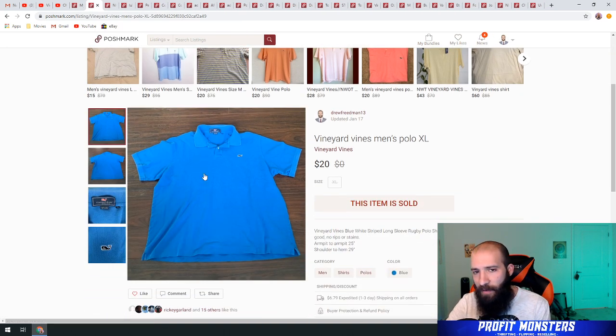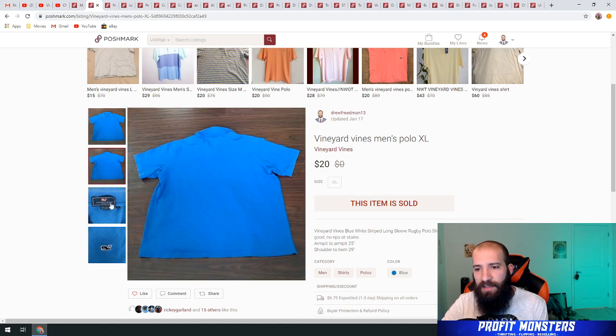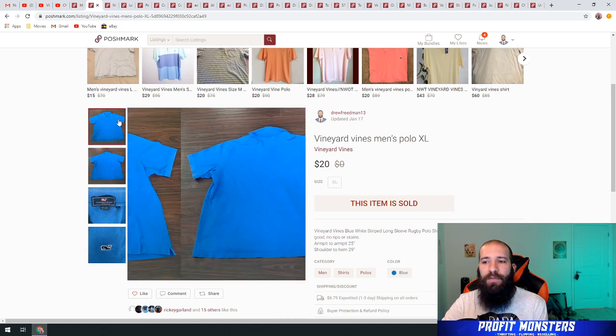Vineyard Vines. Everybody knows Vineyard Vines. It's a great brand to be on the lookout for. Not the best pictures in the listing, but I ended up selling this polo for $20.